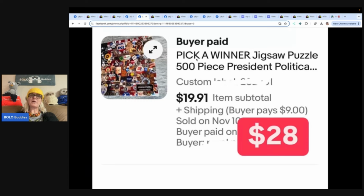Puzzles. If you search puzzles, there are some that go for crazy money. This one's just a bread and butter, but 3 into 1991. Still a nice pickup.